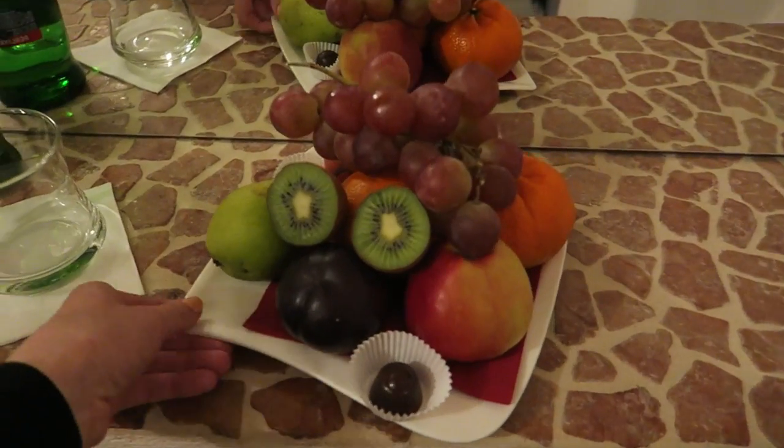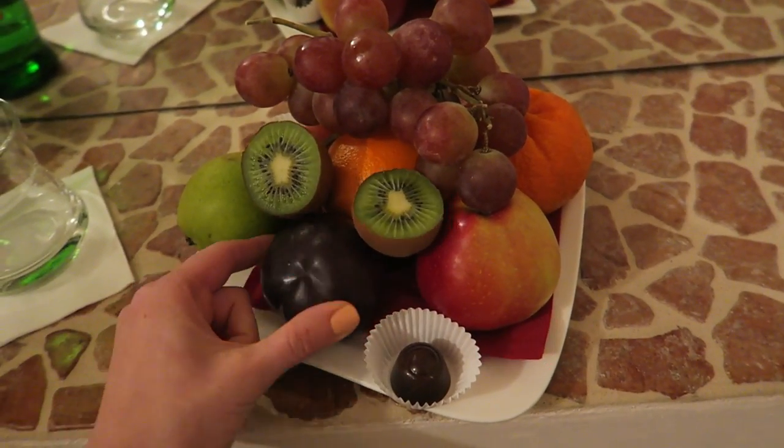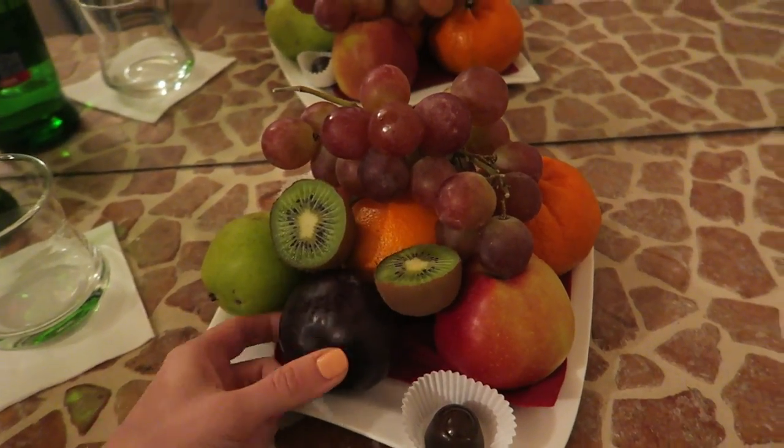Oh my gosh, look at this fruit platter. There's a plum in there? Really? Well, I need a plum in my life. Hot and steamy. Woohoo! So hot. It's so hot. Oh, it's so nice. It's so warm. Oh, it's so nice after such a cold day outside.